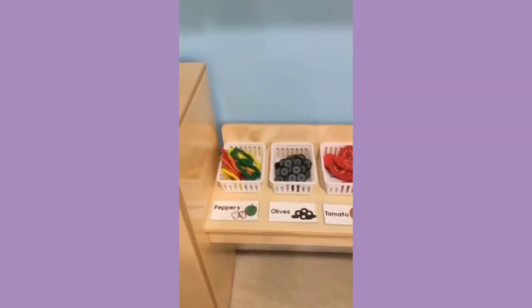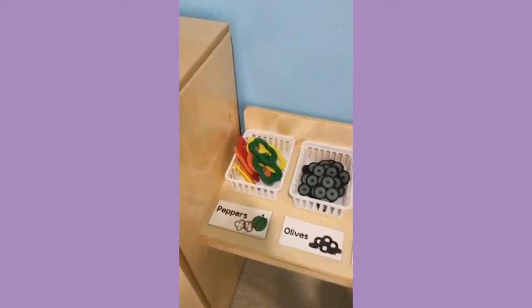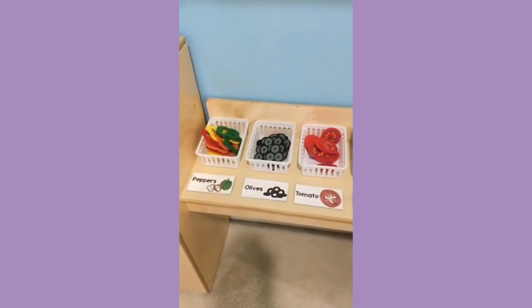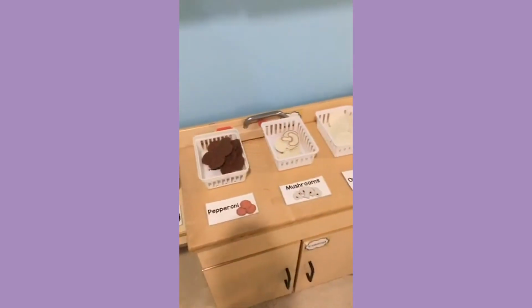And so I don't know if this is going to be better or worse. I think I've got to flip it back around. So then in these baskets, there we go, we have all of the toppings for the pizza. And again, we always double label everything, once on the shelf and once in the basket. So if the stuff all gets dumped out, which it will, they can find the right place to put it. So there's peppers, olives, tomatoes, broccoli, pepperonis, and mushrooms.